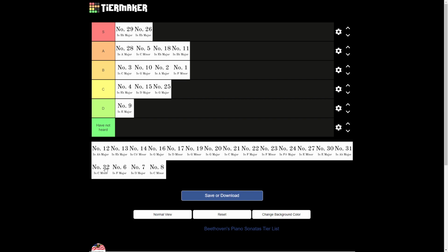This is definitely one of those. I love both movements of this piece. I know everyone clamors about the second movement, the arietta. And to think that he was completely deaf. Oh my gosh, you have to consider that. He was deaf. That's how good he was. He couldn't hear when he was writing this piece, at least not in the real world.